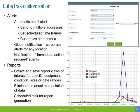The customization is also in the reporting. You can create and save report views of interest for specific equipment or condition. You can also save reports for specific sites or date ranges. This eliminates the need to manually manipulate the data each time you want to view it. And you can set up reports as a scheduled task to report at specific times.